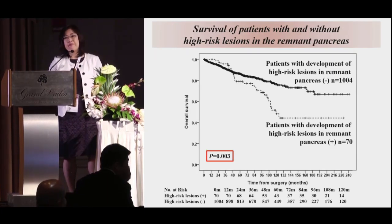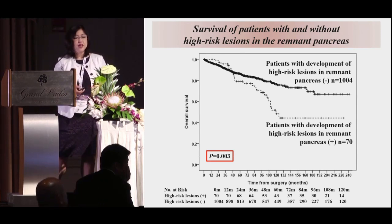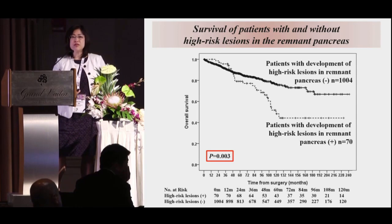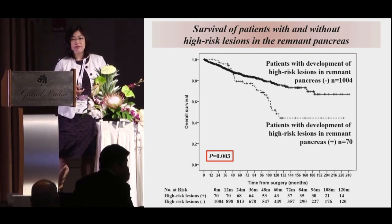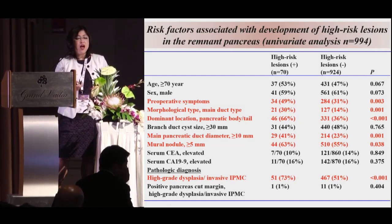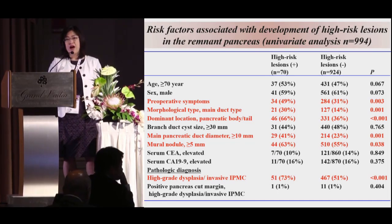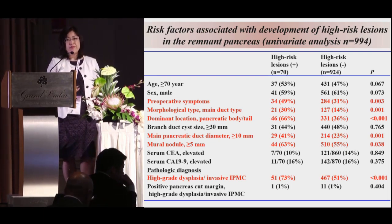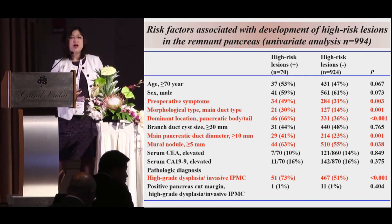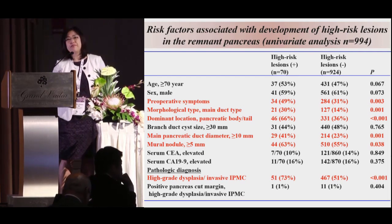Next, we compared survival from the surgery between the patients with and without development of high-risk lesions in the remnant pancreas. We found that the survival of the patients with development of high-risk lesions in the remnant pancreas was significantly shorter than that of those without. We then investigated risk factors associated with development of a high-risk lesion in the remnant pancreas for 994 IPMN patients, after excluding 80 patients who underwent total pancreatectomy for IPMN.